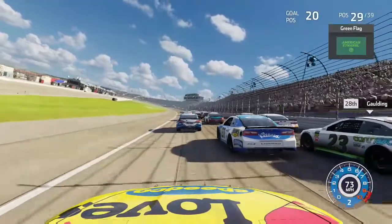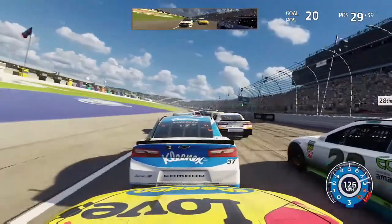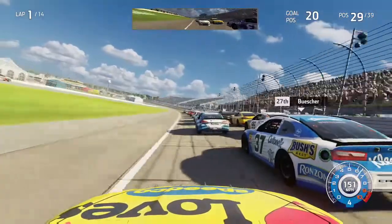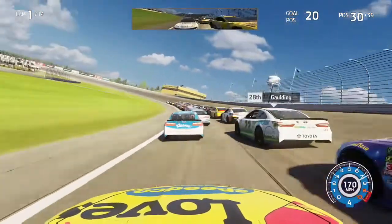Alright, we are green in Michigan from P29. Yeah, we have to get a goal position of P20. So we did not have a good qualifying effort. It's only a 14-lap race. We got Bubba Wallace on my outside now, and then we got Greg Biffle on my outside as well into turn 1. Not a good start.